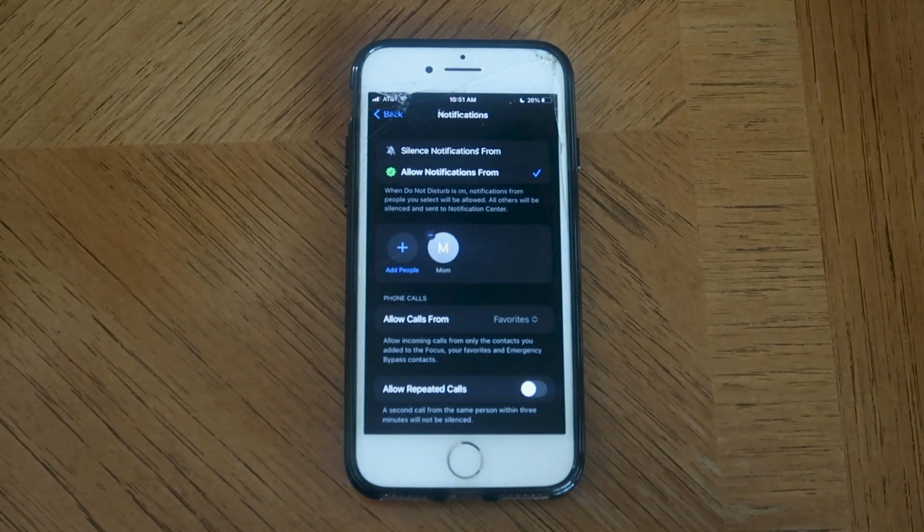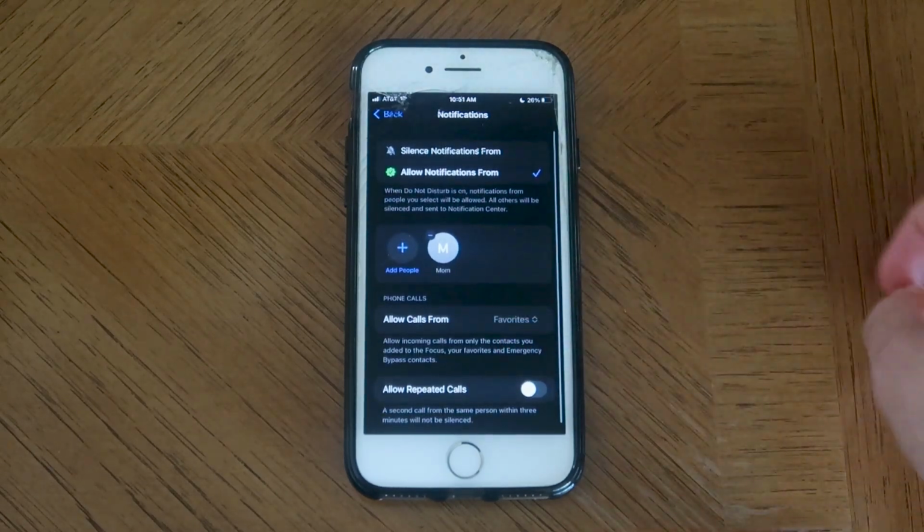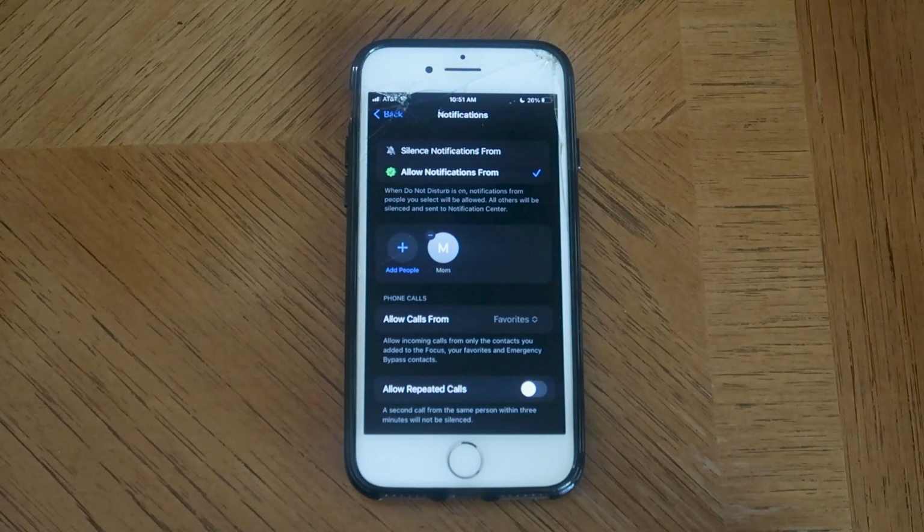That makes it so if you get a notification, you know that it's actually important and you actually need to check your phone. So now you don't really have an excuse to not be on do not disturb, but just have an exception for certain people.